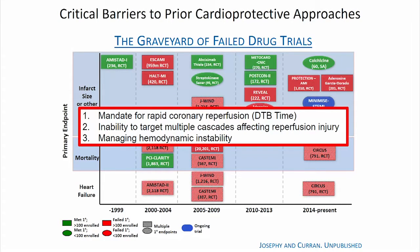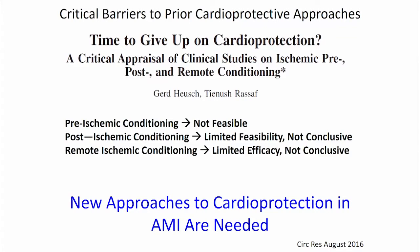These are patients who are having an ST elevation MI. The hemodynamic aspect is not dealt with using cardioprotective drug therapies. And this editorial, a review article that just came out in August, there's another accompanying one in Circulation as well, asks basically the question we're all asking here. Is it time to give up on cardioprotection? And I hope that our resounding answer after today is that it's not time to give up.